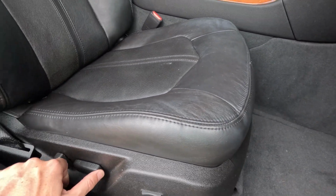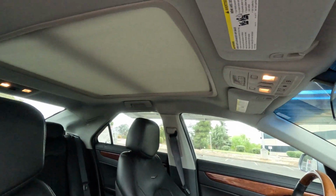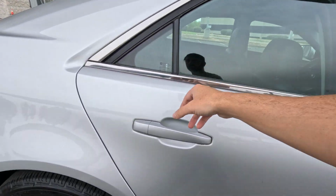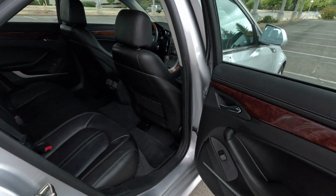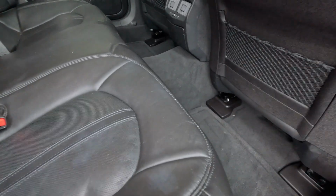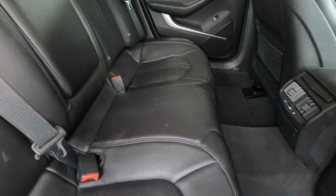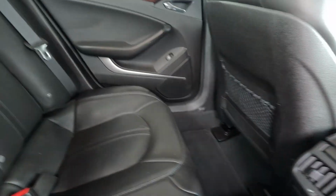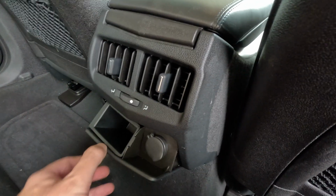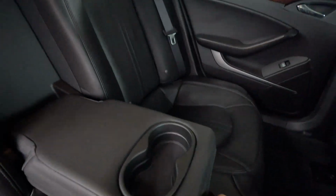Didn't try the power seat on the other side, did I? Yes. I do know it works, at least the back and forth, because I adjusted it a little bit once I got in here to fit myself in here. See, it's a nice shape. Looks like maybe a couple of marks here from maybe they had a child seat back here. Pretty common. Our vents, cigarette lighter and such. Cup holder.